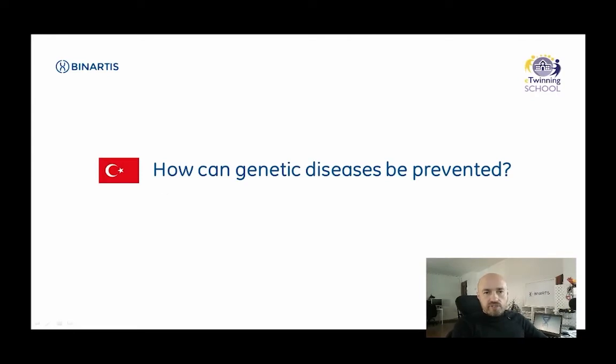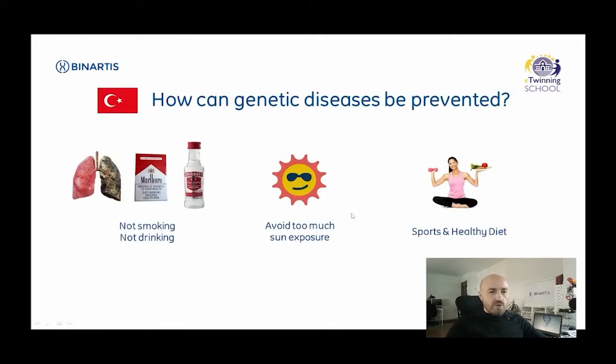So another very interesting question is, how can genetic diseases be prevented? Very good question. So most of the time genetic diseases are due to bad habits like smoking, drinking, also because of exposure to sun and eating badly. So the best way to prevent these diseases is not smoking, not drinking. Well, almost everybody knows that.